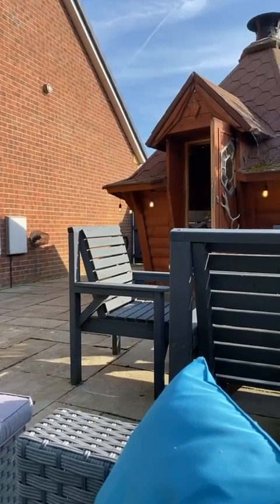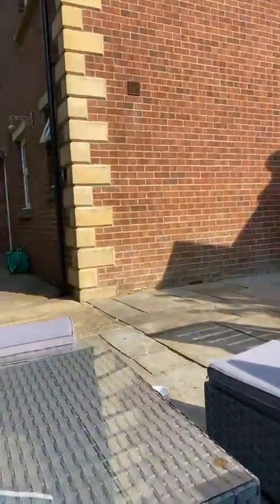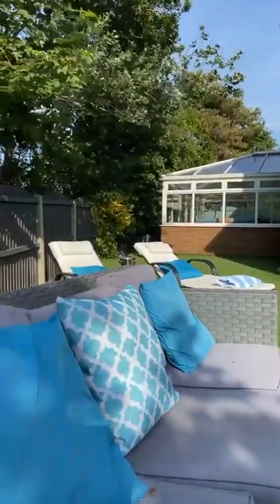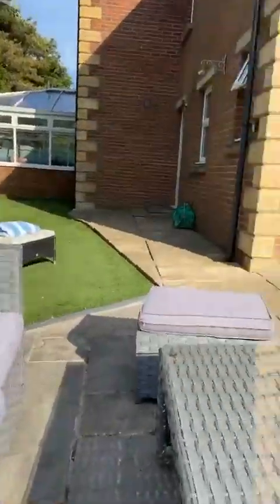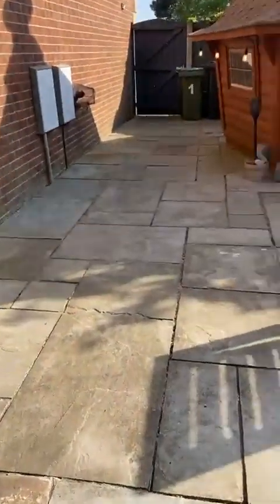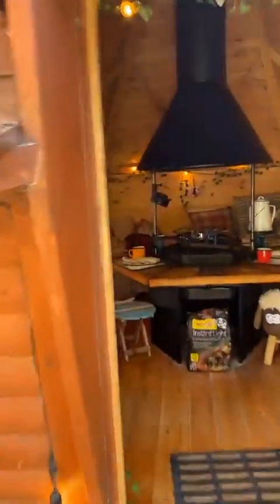So here I am in the garden at the moment, relaxing, chilling. Sun's out, it's warm, but I'll show you around. Let's have a look. We'll start with the cabin. It's got the little cabin here, got all the lights on at the moment.